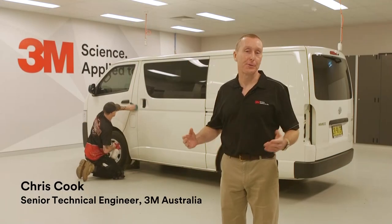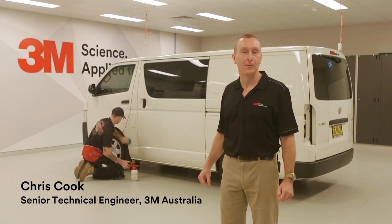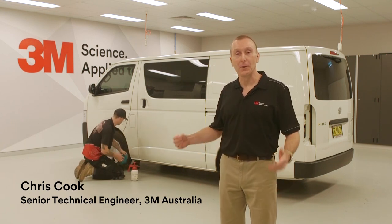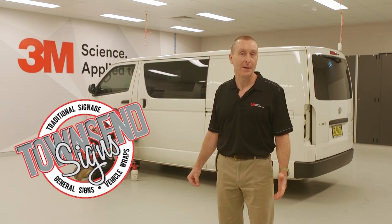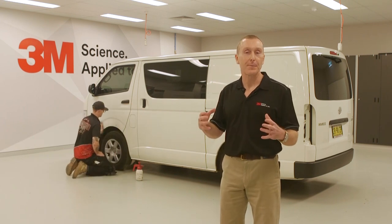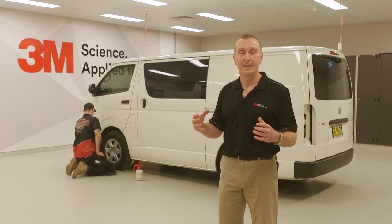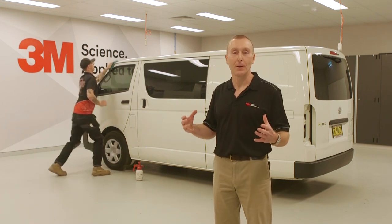We're here at 3M's training centre in Blacktown, New South Wales, for the installation of the WIRES van wrap. We're being helped with this project by Townsend Signs, who are one of our 3M Select partners here in Sydney. With any wrap project, the first step is to design the graphics. And the concept with this project was to make the van look like a rainbow lorikeet.